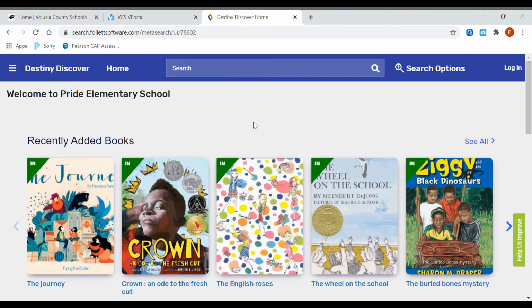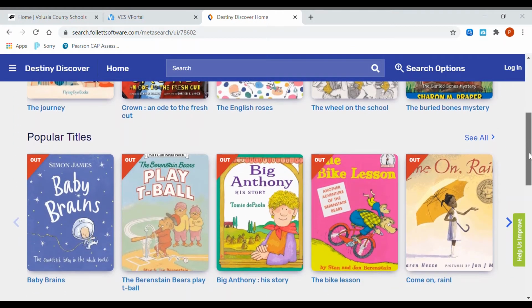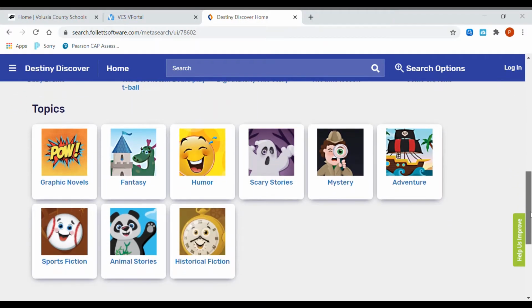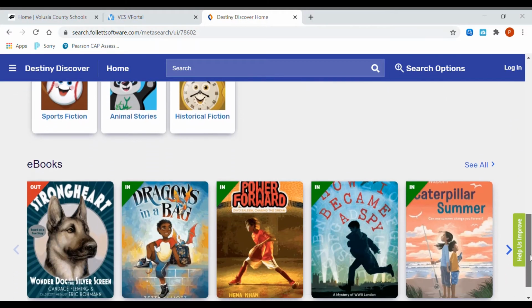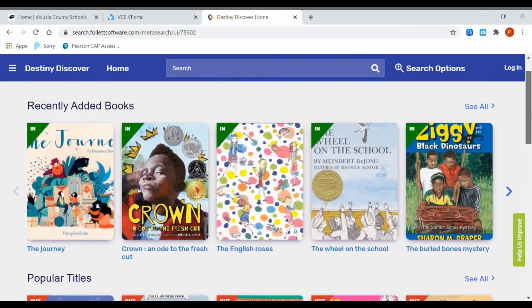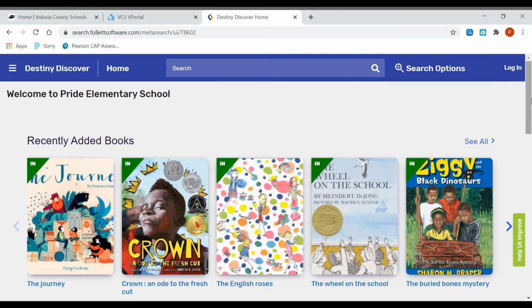Once you reach this beautiful new home page, you'll be able to see a preview of our most recently added books, popular titles. You'll be able to search by topic, and you'll even have access to some ebooks. This exciting new resource puts all of the books from our library into your hands, both in the classroom and at home. Let's take a look at how to find our favorite books.